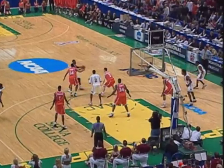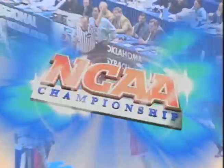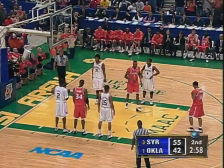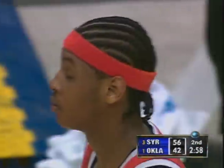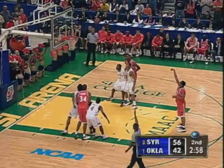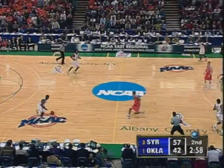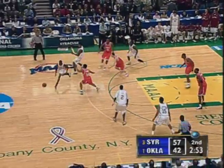And take a look now for that Carmelo Anthony bump in the head. He and looked like Johnny Gilbert collided. And that's another knot on his head that Carmelo Anthony had to suffer. He's been a marked man in the second half. That one was by pure accident. And how about Billy Edelin? He's come up big in the tournament for Syracuse. He's battled some off the court problems in his career. But he is solid for Jim Boeheim's team right now. 57-42. Price.